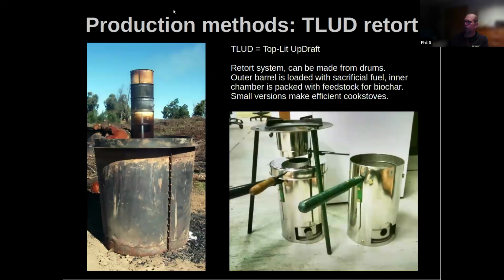And then these are a couple different versions of the TLUD, the retorts I was telling you about. The ones on the right are neat because those are actually little small modular cooking stoves. Those were developed originally for people camping, but some of the companies that make these market them all over the developing world. And they're really great because it allows people to cook using very small bits of wood, or even things like corn stalks and rice husks.